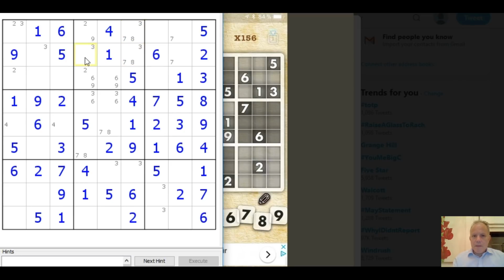That may not be immediately helpful, but what it does show, we've got 7 in row 1 or 2 there, and in row 1 or 2 there. So the 7 here is in row 3. I was going to say just as it is down there, but that's not right.